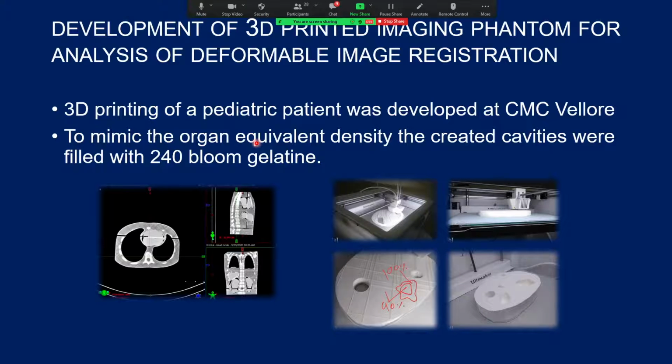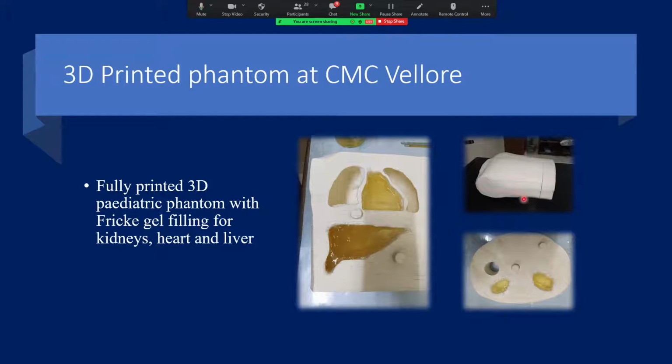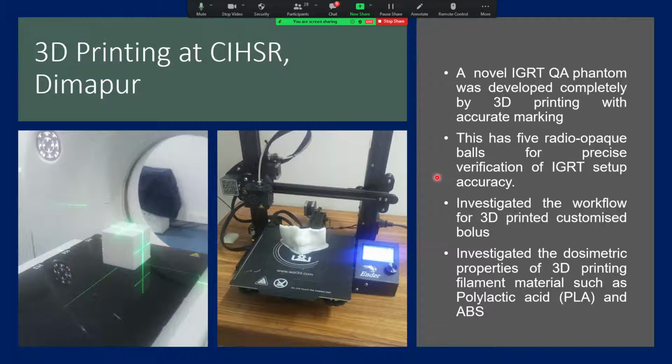In CMC Vellore, before I retired, we started a project, but they did it after my retirement. They made a phantom by 3D printing with the local engineering college, and they 3D printed from a patient CT, a pediatric patient CT. And this is the phantom, and the organs were filled with gelatin to simulate the organs. We do gel dosimetry, so they filled it with gelatin here. And they made a full phantom, like a random phantom. So this is possible with 3D printing, right? This was developed at CMC Vellore a year and a half ago.